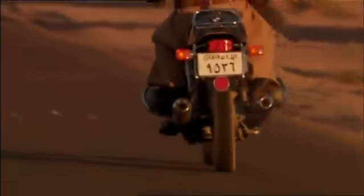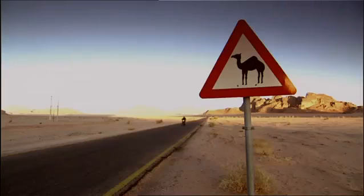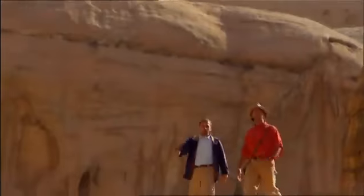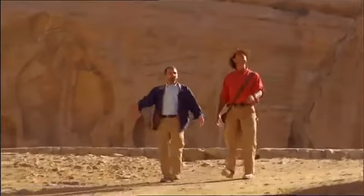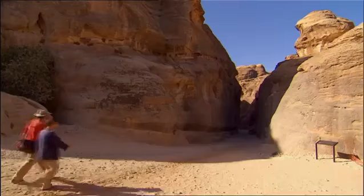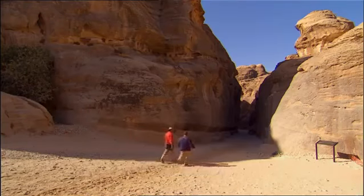To gain a unique perspective on these ancient monarchs, I'm meeting a member of Jordan's Hashemite royal family. His Royal Highness Prince Murad Raad Al Hussein meets me at the city gates to guide me into Petra. So Josh, this is the beginning of the Siq. This is the gorge that will lead us into the center of Petra.